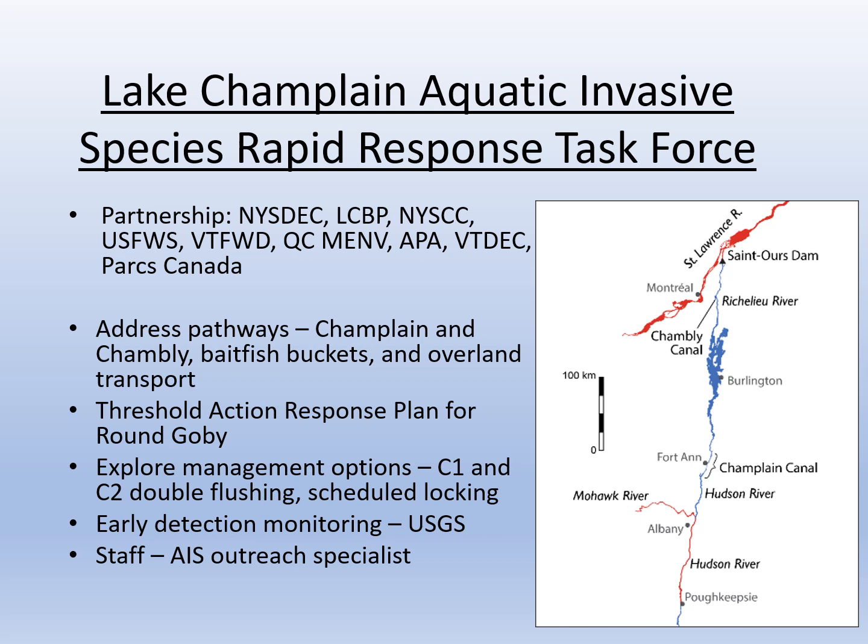So there's been a threshold action response plan developed for round goby, which means that if round goby moves further north through the different locks towards Lake Champlain, there are a number of different actions that are highlighted that can be taken. The Canal Corporation is currently conducting double flushing of locks C1 and C2, right at the front of where round goby are moving up the Hudson River. And that's really to deter them from moving into the locks and getting further upstream. So flushing the canal lock once and then again before allowing watercraft to move through the system, and doing scheduled locking so that there's fewer lockages that occur.